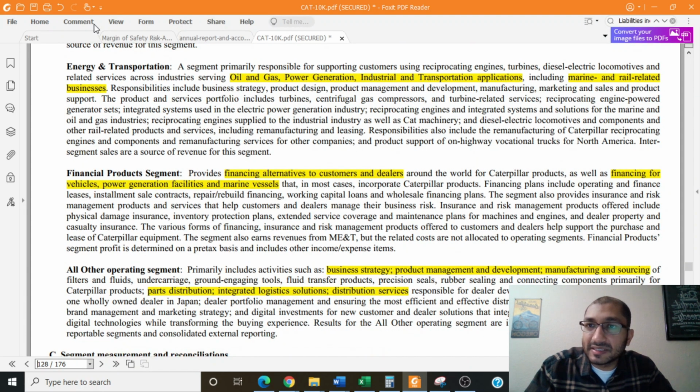The third reportable segment is the energy and transportation segment. This segment is primarily responsible for supporting customers using reciprocating engines, turbines, diesel-electric locomotives, and related services across industries serving oil and gas, power generation, industrial and transportation applications, including marine and rail-related businesses.